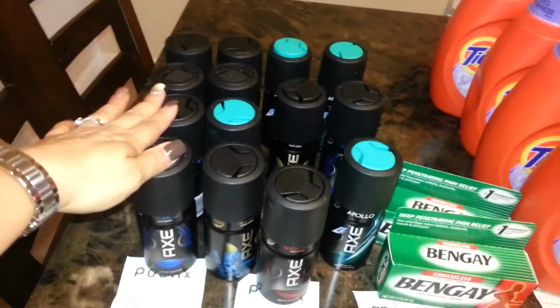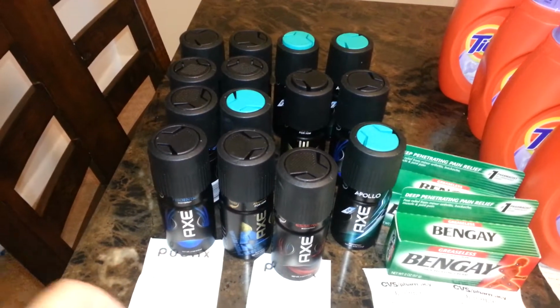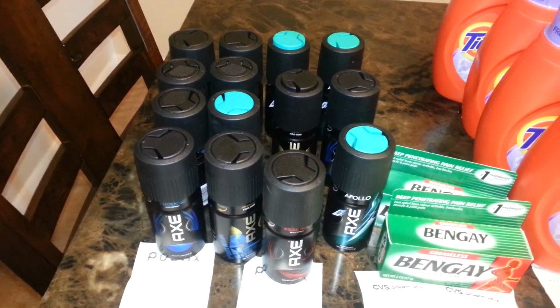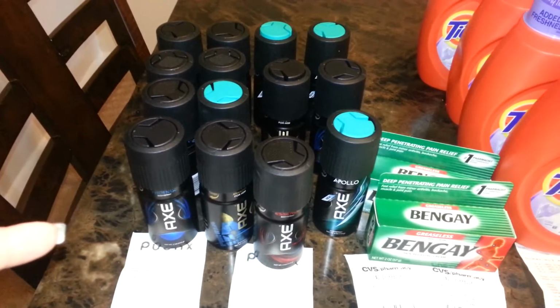I had 14 newspapers this Sunday, which is today. So I used 14. So basically, you use both coupons. The one from the purple booklet is one per item, and then the manufacturer coupon is also one per item, making each one of these 99 cents.